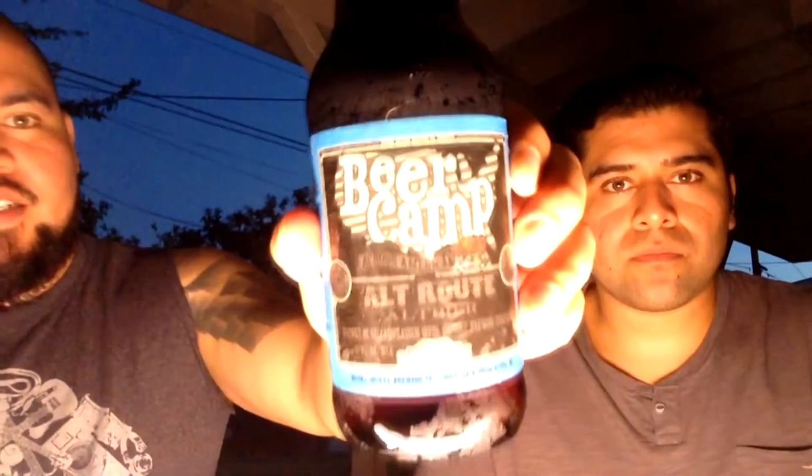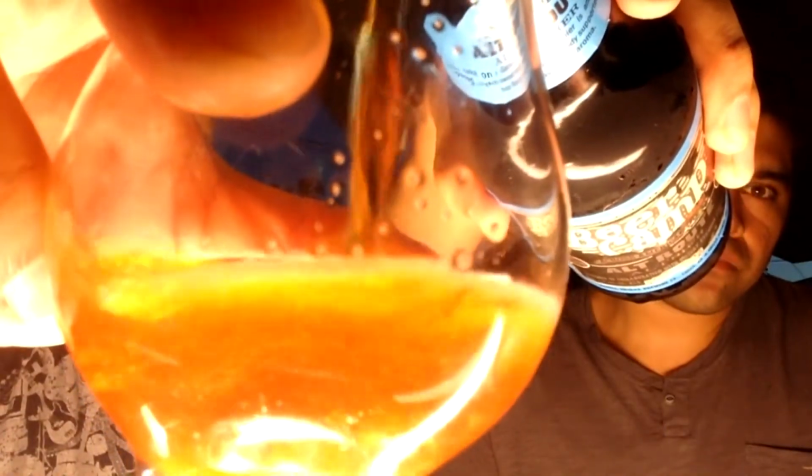This is Alt beer. Alt root. Nice. 6.6. Good color. This is really kind of like an amber, pretty much. This one smells good. That's really spicy. You're getting like caramelly stuff. Yeah, kind of.